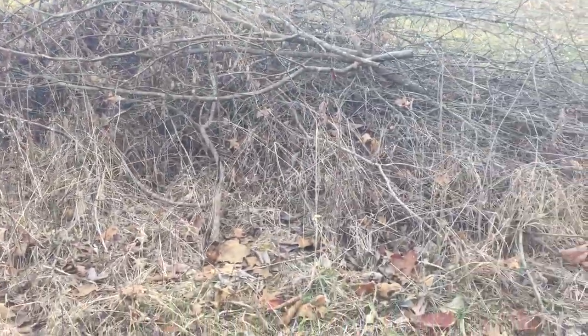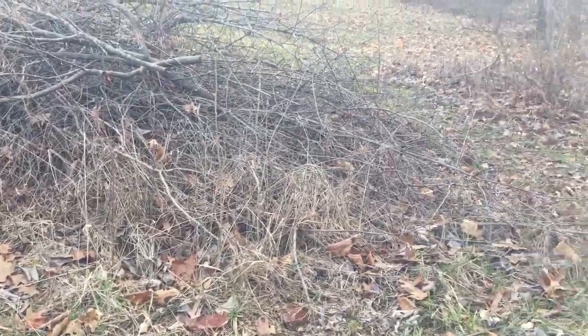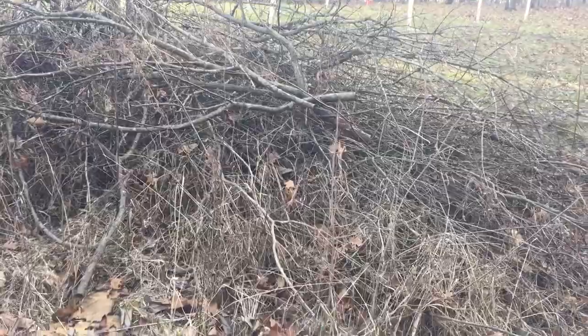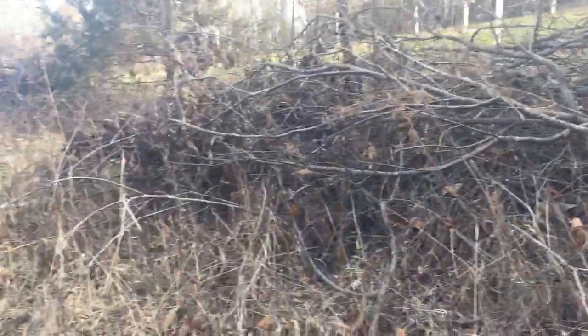There's a dove right there. Pretty neat. Oh, was that quail? What was it? I couldn't tell. That was neat. That could have been quail. I bet it was.